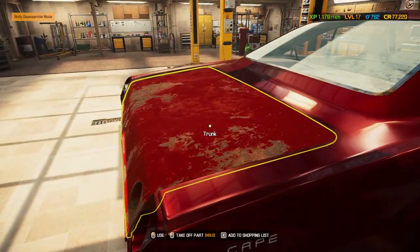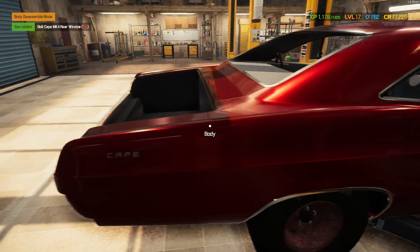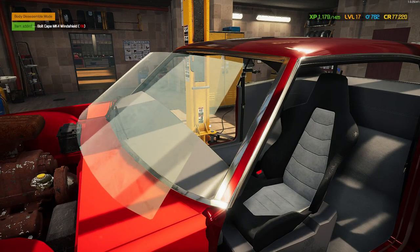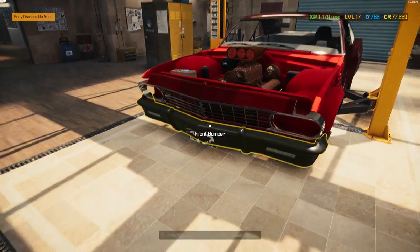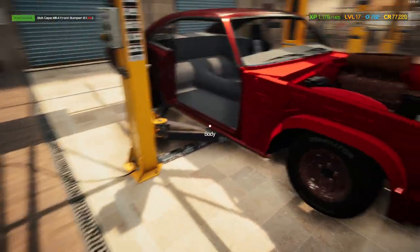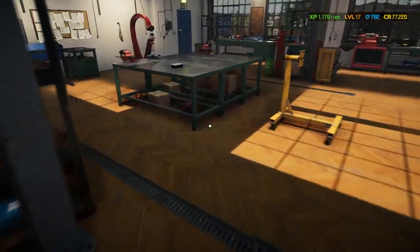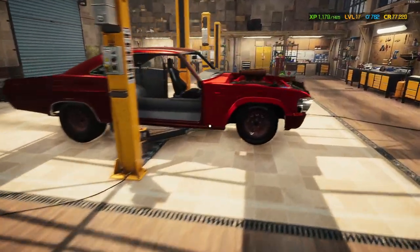Okay, what I like to do is to do the outer covering first, so that we can see what it is like. And then take out everything that we need. Unlicensed, bumper, body. Nothing here. Okay, let's go repair that stuff. What? No necessary parts? Nothing? It must be so bad then.